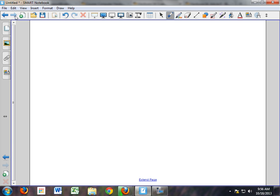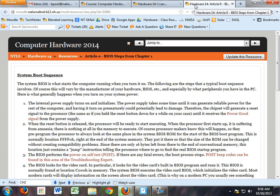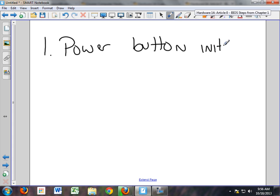Okay, let's look at our reading. I'm going to bring up that article so that you can see what's the first thing it says it does. Number one on this list, and it should be in your notebook for when you take the test, is it checks the power supply. The first thing that happens is it has to do that internal power supply check. PSU stands for power supply unit, okay? Power supply check, okay?